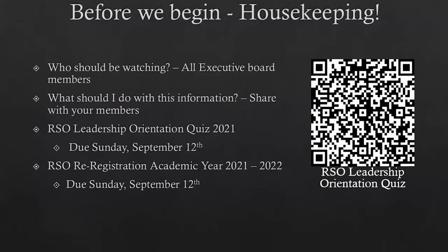Which leads me to the next point. I strongly recommend you share what you learned today with all your members. They might not need the information today, but they are potentially the next wave of executive board members for your organization. And your organization depends on them knowing how to run a student organization. So I highly encourage not only have your executive board watching this, but also share this information with your members.